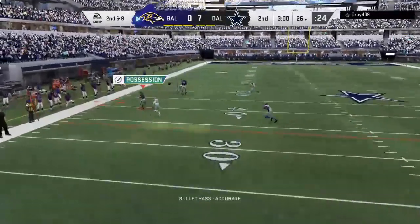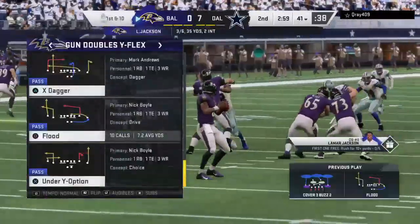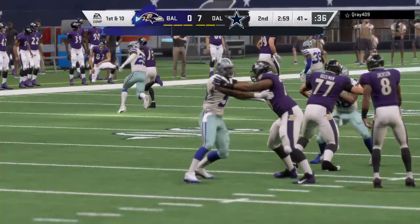Throwing on 2nd and 8. Jackson. Catch is made by Marquise Brown. That's good for the Ravens. First down, 15 yards there.